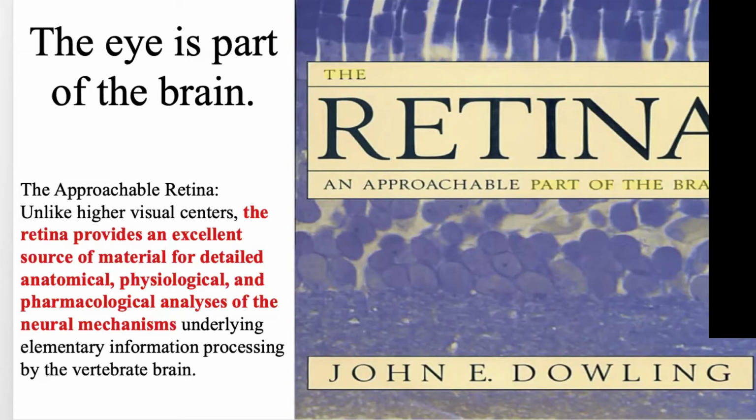And it's not through eye injections or drops. You've got to treat systemically. So you look at this as everything's probability in medicine because we're so complex. But it's all about what are my odds that this is the case. Okay? So here's a book, John Dowling.